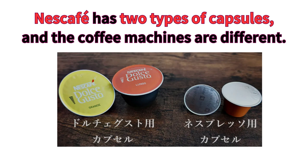Nescafe has two types of coffee capsules. The large capsules are for Dolce Gusto, and the small ones are for Nespresso. So, Nescafe has two types of coffee machines, one for Dolce Gusto and one for Nespresso.